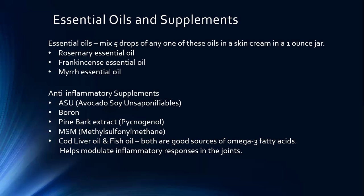But I actually buy a capsule that contains all three: MSM, glucosamine, and chondroitin. And the Arthritis Foundation recommends a dosage of 1,000 to 3,000 milligrams a day of the MSM. I currently take 1,500 milligrams a day of the MSM.